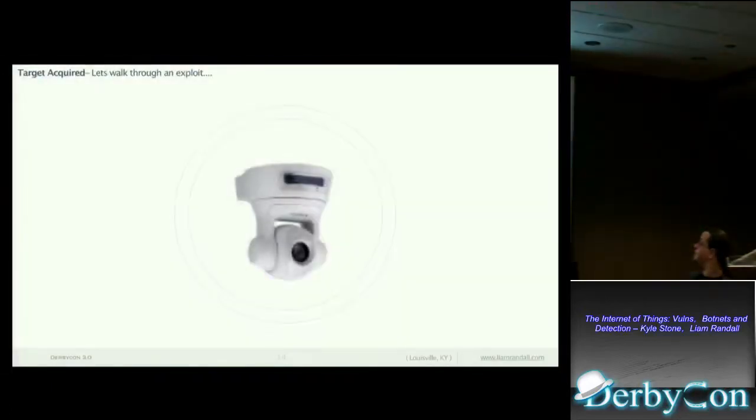Okay, so on to our target. There are lots of models and manufacturers to choose from. I chose the Sony PTZ because it's a relatively high-end brand with a very large deployment footprint. I spent a little time researching and I found absolutely no record of the technique that I'm about to demonstrate for you published anywhere. Now, default credentials are certainly not a 0-day. However, I'm going to demonstrate how easy it is to build and upload a Trojan firmware for one of these devices.